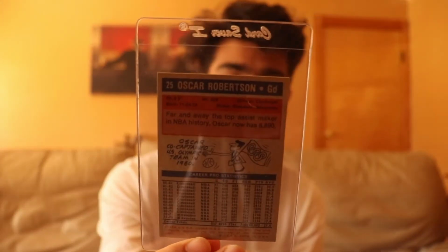So some of the people that I picked up are Kareem Abdul-Jabbar. I picked up two of these, both raw. And then I also picked up this Oscar Robertson. All three of these are from the 1972 set. I picked these up to grade, so both the Kareem Abdul-Jabbars look really, really good, and same with this Oscar Robertson. It's pretty insane how nice this is, and even the back and centering's pretty good too.